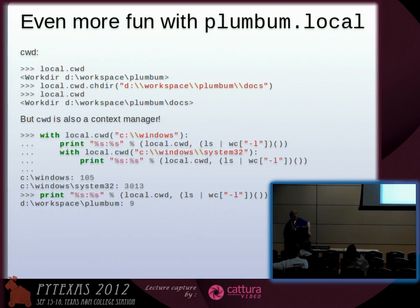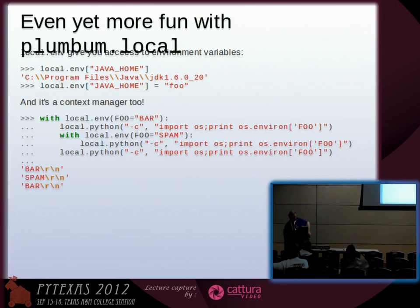cwd tells you what your current working directory is, but it's also a context manager. So you can change your current working directory and then have it change back out as soon as you leave the with block. You can do similar things with the env. I don't know what it really is, but it kind of looks like a mapping. But it's also a context manager, so you can set environment variables, do something that requires it, and then set it back.